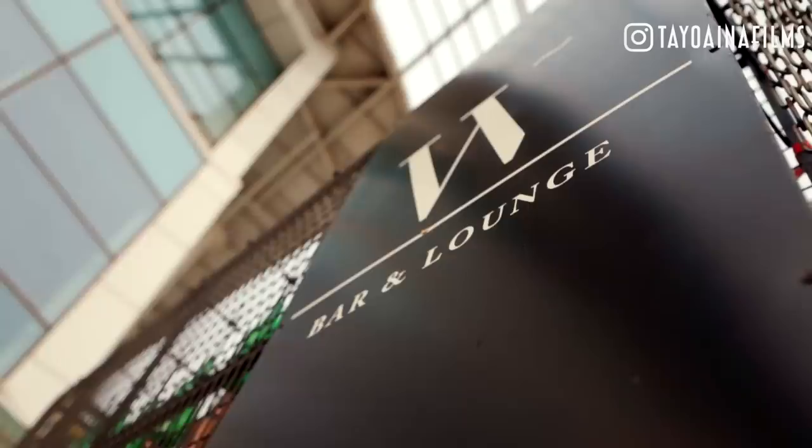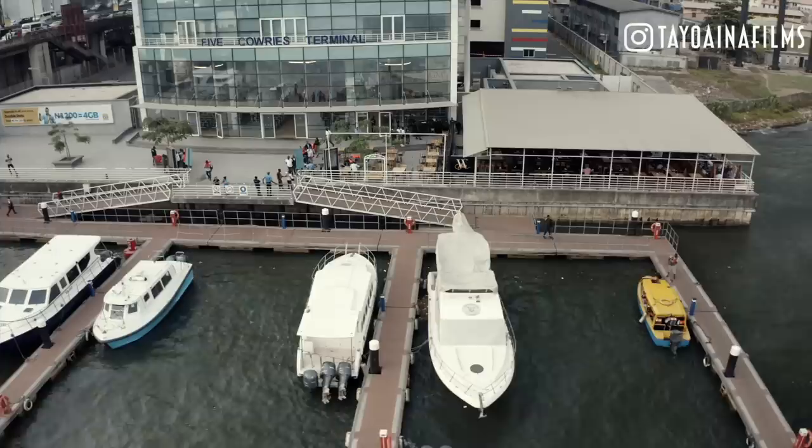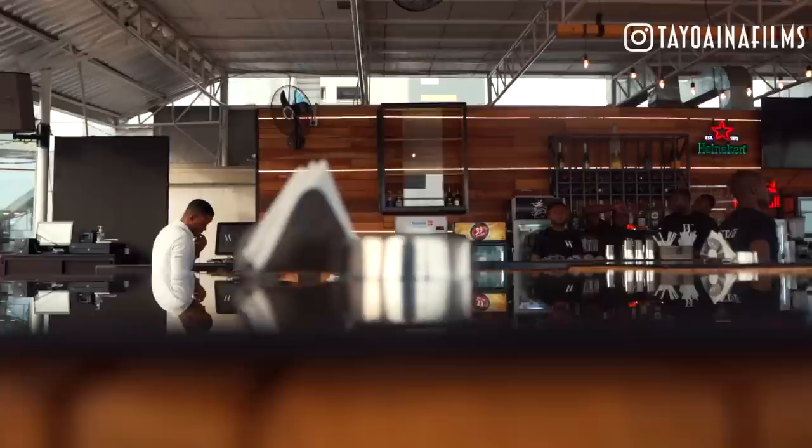Another awesome side attraction to this jetty is the W Bar, which is a great place to relax if you are waiting on your boat. It's a seaside bar with a very nice location and an awesome view of Victoria Island. So guys, currently I'm at the bar now and I'm trying to get a drink. I'm also trying to get some food, so I'm probably going to eat and test out their food here.